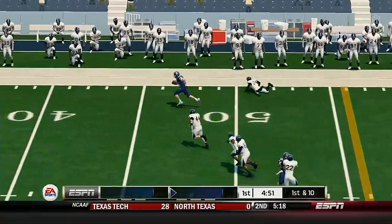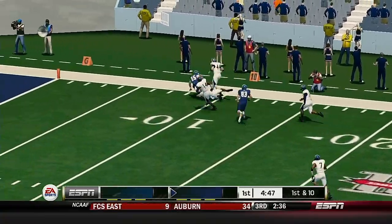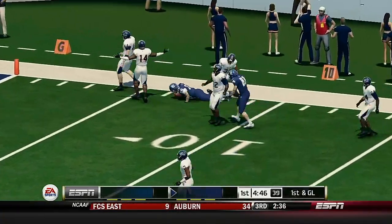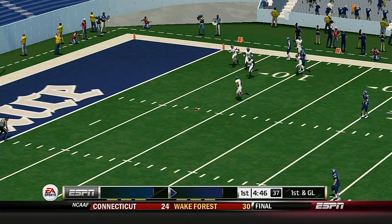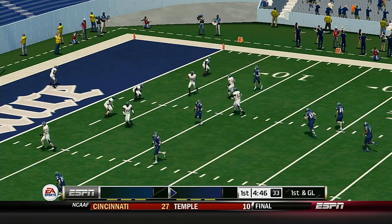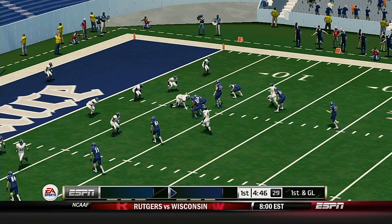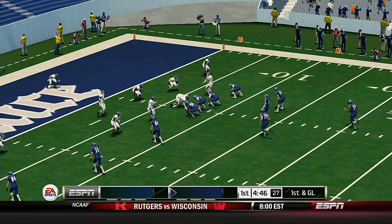Caught out of the open. He's at midfield. Inside the 30. Touchdown saving tackle, but it leaves them with a first and goal. What a great play. This is the timing that we talked about in the pregame that they must have in order to be successful with their passing game. That time the quarterback threw it to a spot and his receiver was there to make a nice grab.